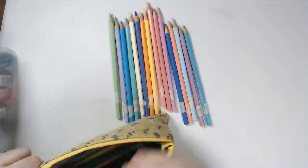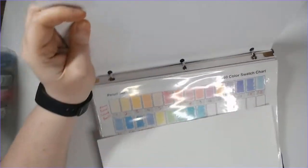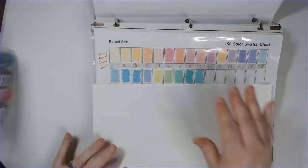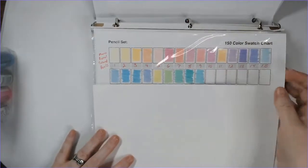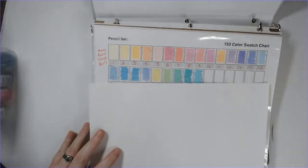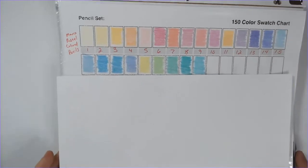And let's take a look at the swatches. Sheet of paper. Look at me having all my stuff. Alright, so these are those swatched out right here. Sorry for the glare. Well, that just made it worse. So there you go. Zoom in. There. Now it looks weirdly wavy.